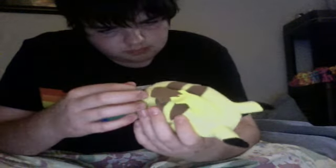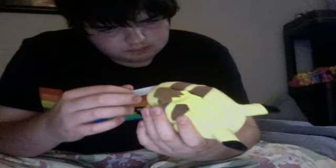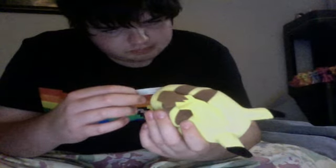Doesn't have a completely separate head. Yeah. This is from... Actually, let's see. Does it have a year on it? The latest year is 1998. So yeah, I've had this guy for a while. Problem is, the thing is, I was born in 1994. So I was 4 years old when I got this Pikachu. That's funny.